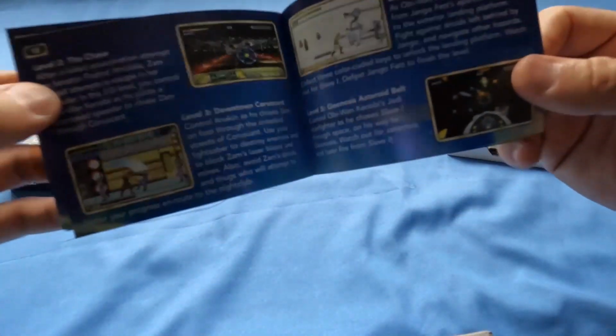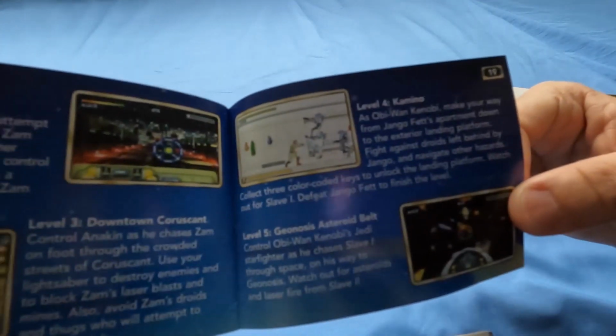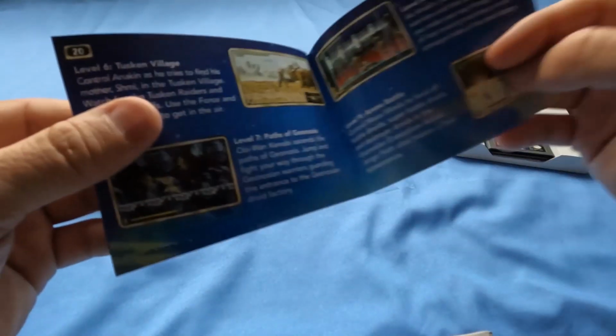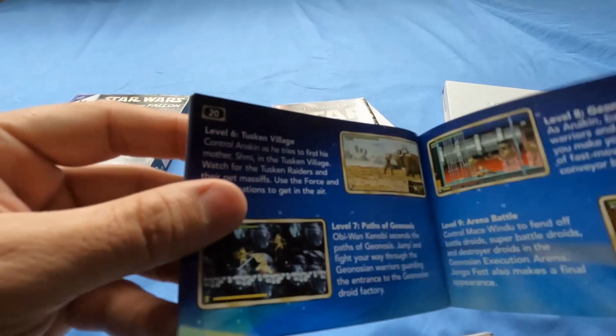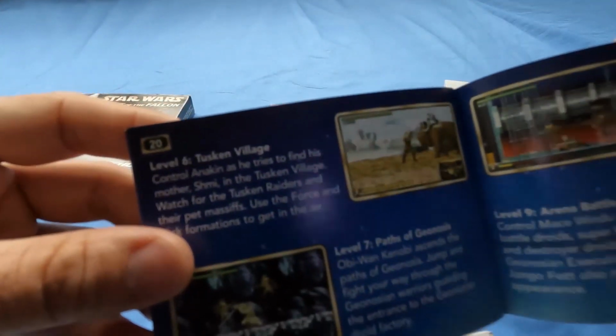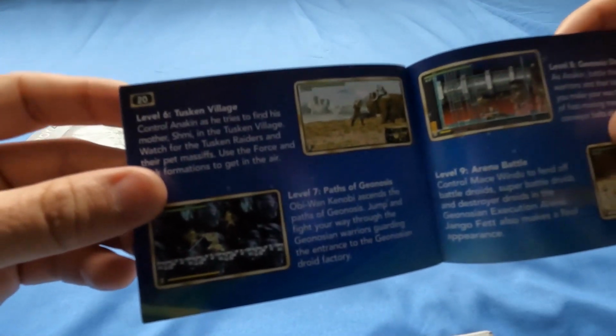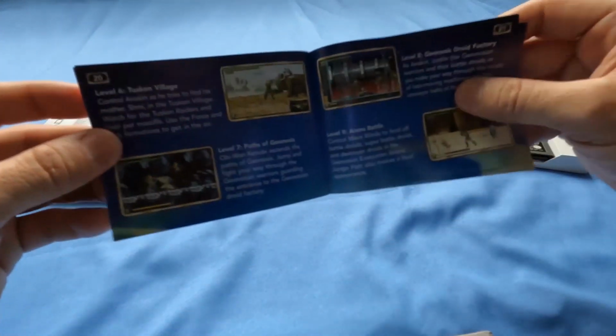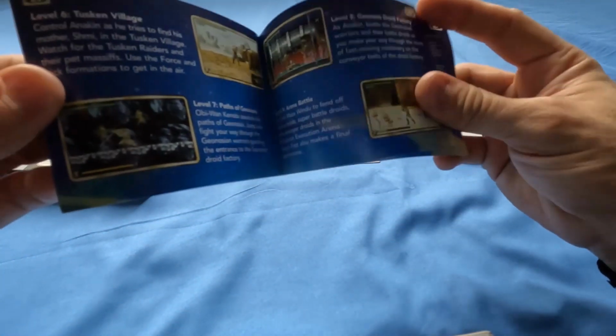Like, look, we got the chase, we got Obi-Wan going to Kamino, we got him fighting in space against Jango Fett. You actually get to be Anakin. Funny enough, here, let me show you guys this. You get to be Anakin slaughtering the Tusken Raiders in the village when he finds his mother in Episode 2. So there's stuff like that you just don't get to see in other places.